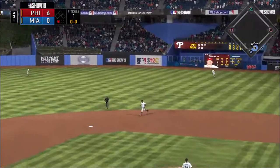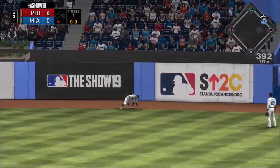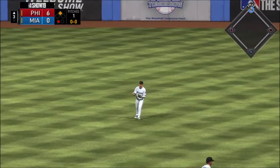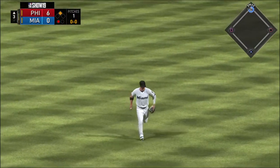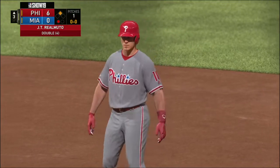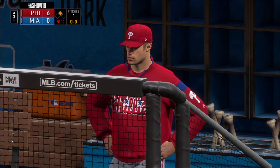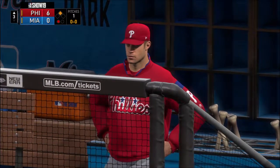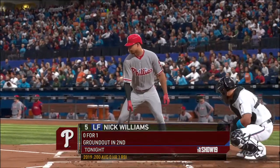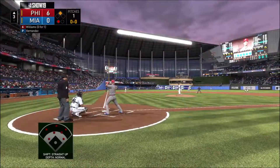As he will line this one into right center, and this is going to get down and should be extra bases. And he'll reach second now with 1 away. You know who's the happiest man in the building right now? His starting pitcher. He's got a big old smile on his face. He knows he has a 6-run lead here in the early going to work with. You can't let that take away your edge, though. A man at second with 1 down, and digging in at the plate, the Texas native Nick Williams.